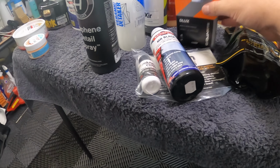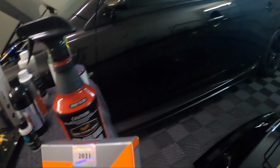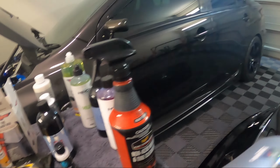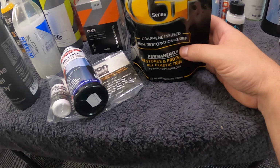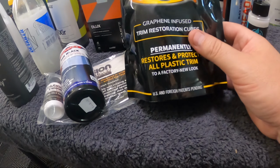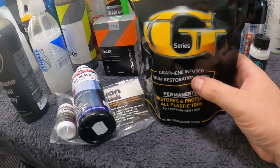Then I decided, no, well, what I've been using for this is Carpro Deluxe. Plus I need to re-ceramic coat my wheels, because it's been over 2 years and they're about due for another coating. So I thought I'll buy another box of this, put that in the mix. Then I had Lithium reach out to me and want to send me their new product. So I really wanted to do a separate video on this too. So this is their Graphene Infused Trim Restoration Cubes.